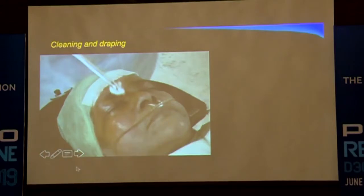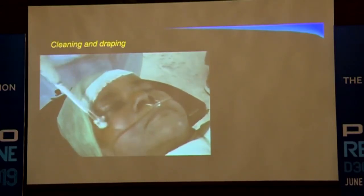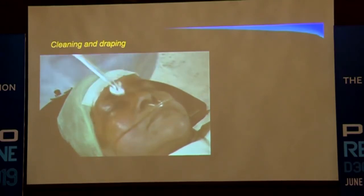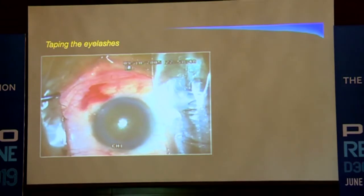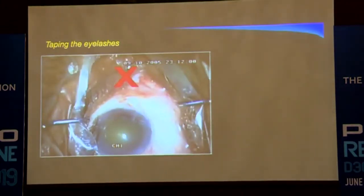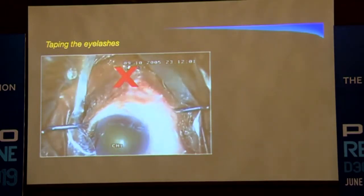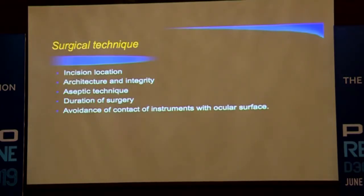So good draping, simple things like this, even preventing the hair that is coming forward. You can have a tape there, make the patient comfortable with the airway, and a good betadine cleaning and wash. And taping of the eyelashes also, not to be in a hurry. Make sure the entire thing is covered. That's the whole concept of draping. So if you're going to have exposed areas like this and the Meibomian glands open and those eyelashes peeking out, that can also increase two times the fold of the patient having endophthalmitis.